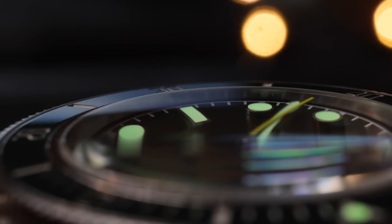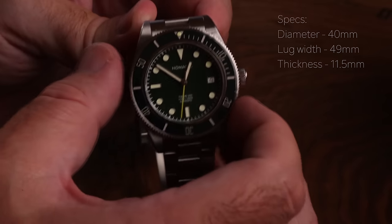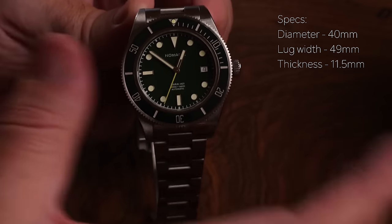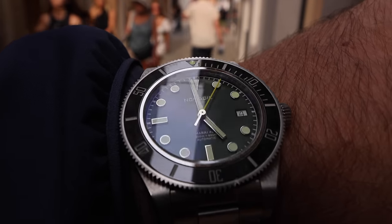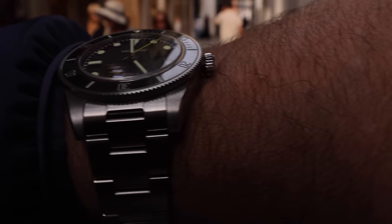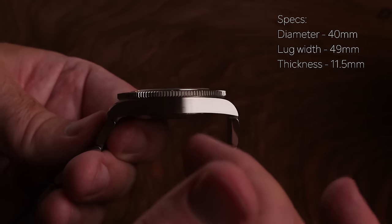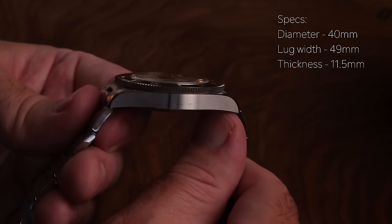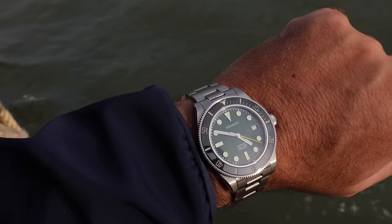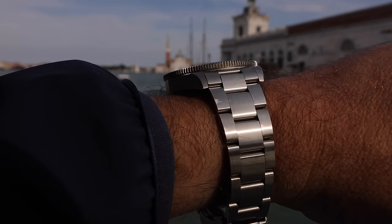And some of the best lume I've ever seen in micro-brand watches, or even any watches for that matter. The measurements are perfect. It's 40 mils diameter. In fact, it might be a hair over 40 mils because it feels almost like a 41 sometimes on the wrist. 49 millimeters from lug to lug. And as you can see, a beautifully elegant 11.5 millimeters in thickness. It just adds so much to the elegance. I think watch brands should do everything they can to make their watches as slim as possible.